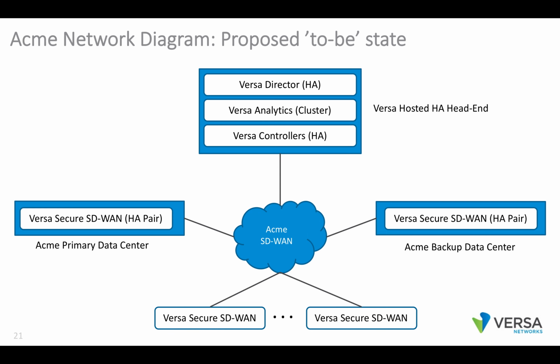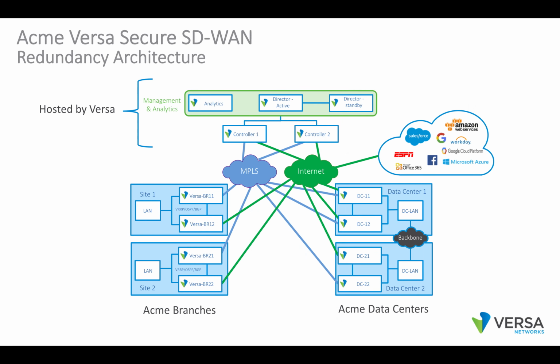In terms of our detailed design for Acme, each site will get a Versa Secure SD-WAN node or redundant HA nodes. Data centers will get a pair of HA Versa Secure SD-WAN appliances. And then Versa will cloud host the head end, and this will appear to Acme as a single pane of glass for solution management. In terms of redundancy architecture, we'll have redundant Versa Secure SD-WAN nodes in your data centers and in your major sites, and every element of the Versa hosted head end is HA.